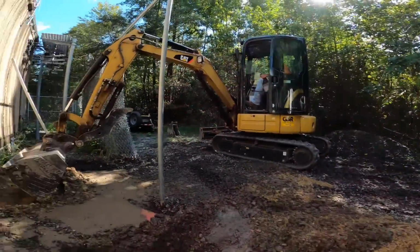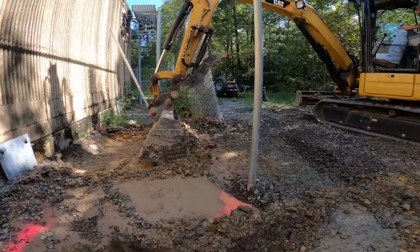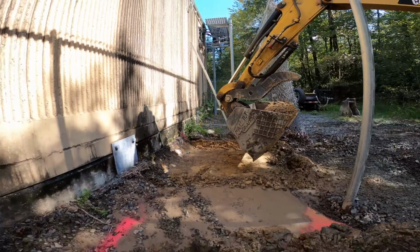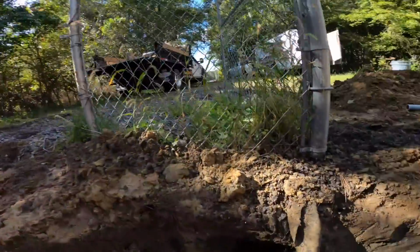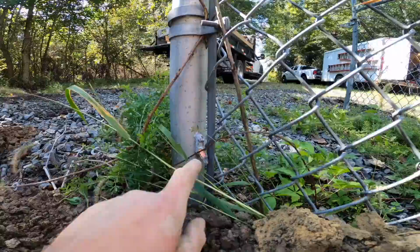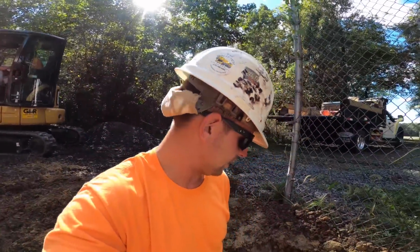Getting this thing subgraded. We plan on dropping about 6 inches here for a subgrade. We don't want this pad to stick too high out of the ground. So Ed's gonna work on subgrading. We also have to fix that ground that we broke here. And then I accidentally let Ed break that one as well. But it's not a big deal because we gotta do grounding anyway.